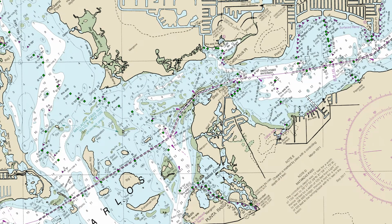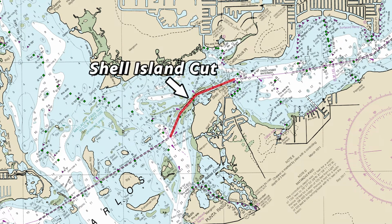I'm going to put a chart up on the screen here so that you can see what people commonly refer to as the miserable mile. It is the slow zone that starts at Shell Island, and it's really called the Shell Island Cut. And that slow zone is the last slow zone that you'd have to go through from any home in Cape Coral to get to unlimited speed and the open water.